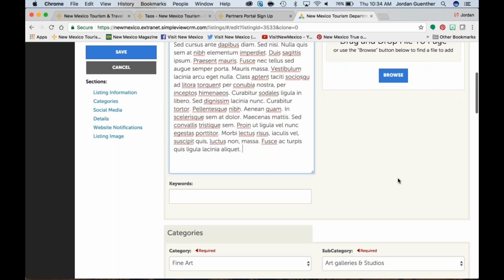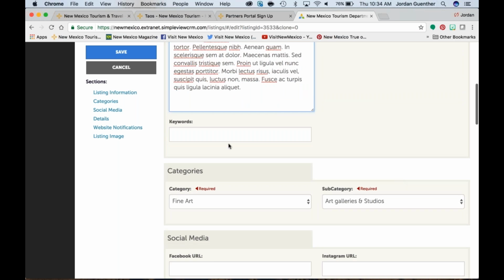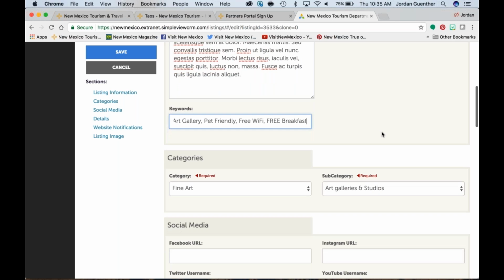And then the keywords is where you can put in things like, let's say, pet-friendly, swimming pool, Wi-Fi, Continental breakfast. Things like that. So now, underneath that are our categories.